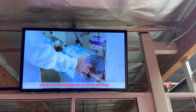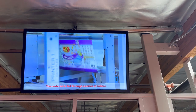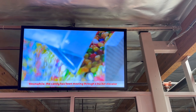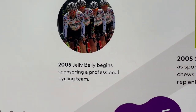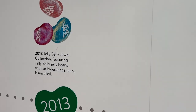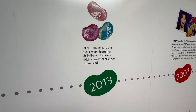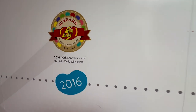Workers load packaging material into the machines. The material is fed through a series of rollers and formed into the shape of bags. Meanwhile, the candy has been moving through a bucket elevator to make its way up to the top of the machine. It can then fall right into the waiting bags. See how the candy drops into these metal funnels? These are called layers, and they're very precise. The candy is made and dropped into newly formed bags, which are then cut and sealed with the candy almost immediately.